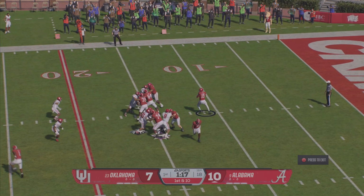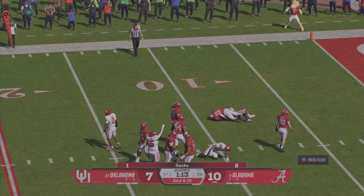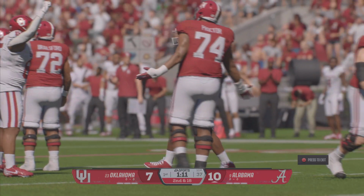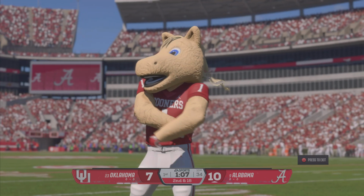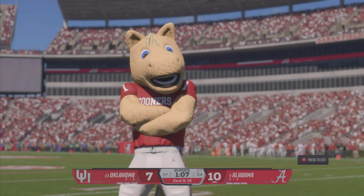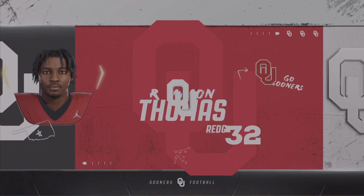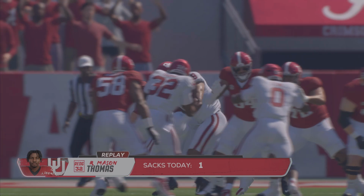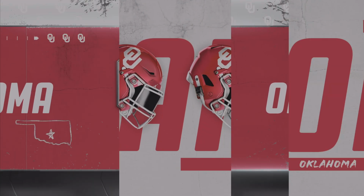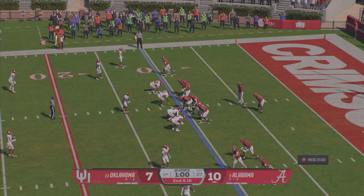Off the play fake, looking to throw. Defense is coming after him. They trap him and sack him back at the 10. I like the call here, but you can't run long, developing play-action passes like that if the offensive line is not going to give the quarterback time to throw. Went backwards on first down, so it's 2nd and long here from the 10.